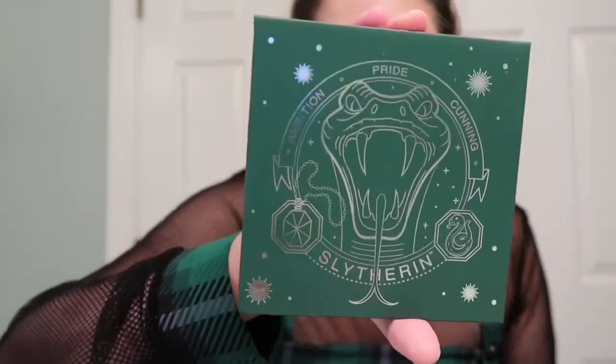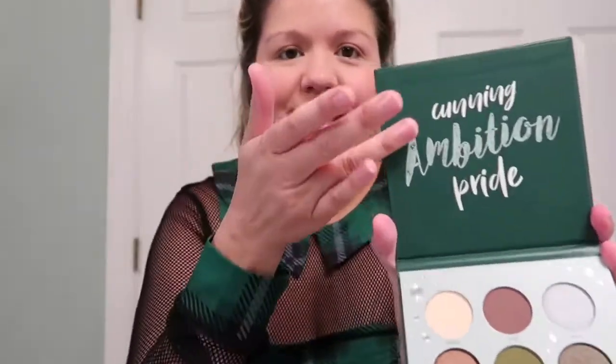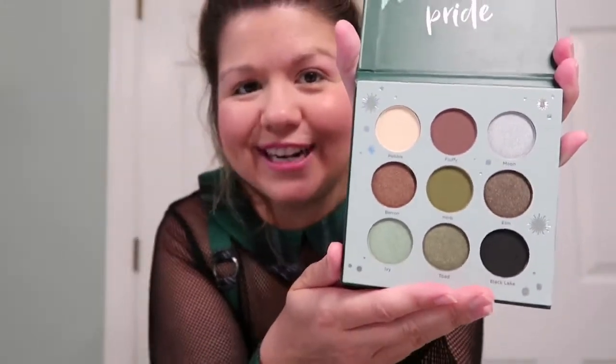So let's get started on the Slytherin look. As you pop open from the front, you see Ambition, Pride, Cunning. So again, if that's you, go for it, embrace it. You can see it written right here on the side, and we see these beautiful eyeshadows right here. And there's Pebble.